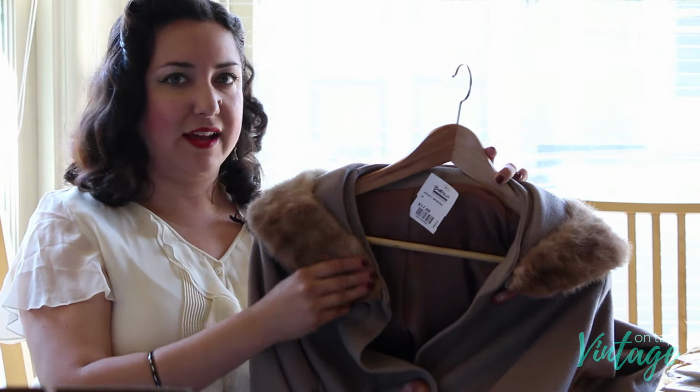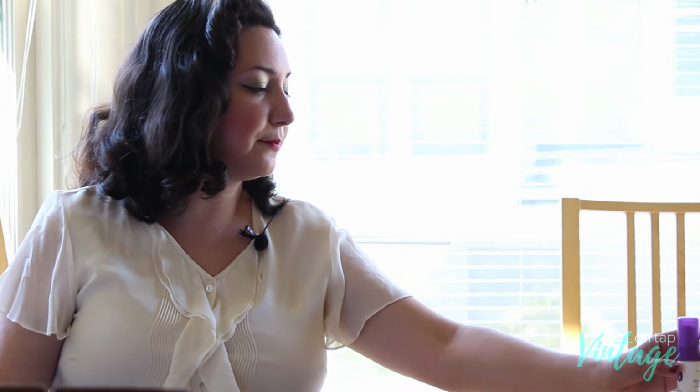So there's the jacket. And then the last stuff that I got when I was in Vegas was from a kind of independent pawn shop slash vintage store where it was just a bunch of random stuff.